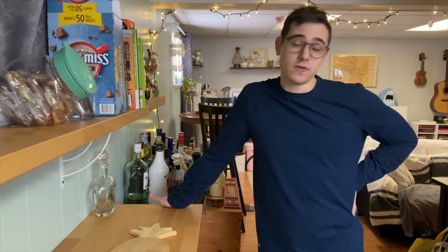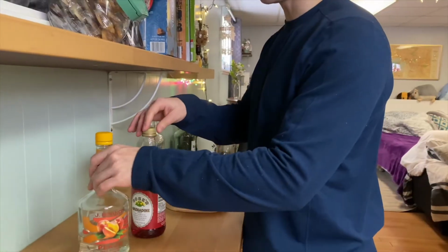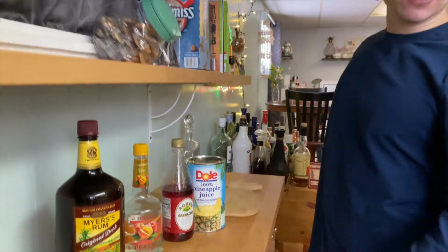Want to make a drink? Yes, so let's make our favorite drink. You'll make a drink and I'll make a drink. Okay. Shall we go to the drink making station? Yeah. I'm gonna make a heat wave. It's one of my favorite drinks to make. It's very simple. Now we're gonna need grenadine, peach schnapps, dark rum, pineapple juice. I guess we're gonna have to open it, huh?